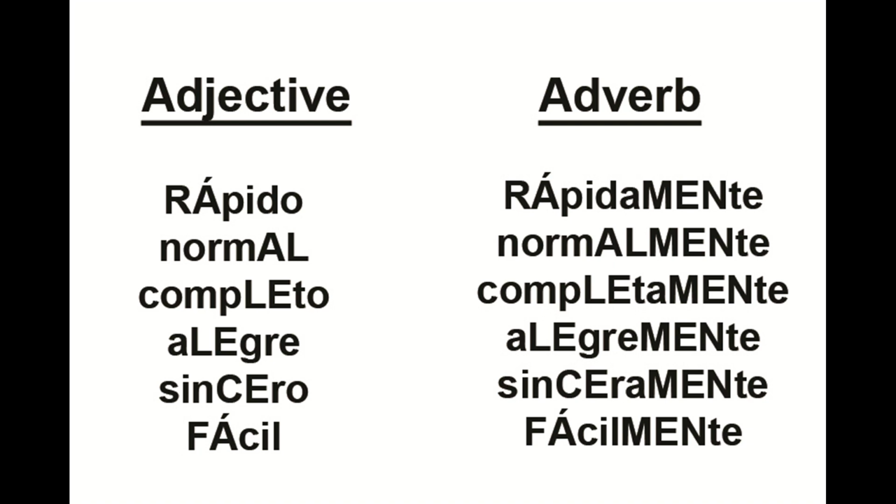Rápido, rápidamente. Normal, normalmente. Completo, completamente. Alegre, alegremente. Sincero, sinceramente. Fácil, fácilmente.